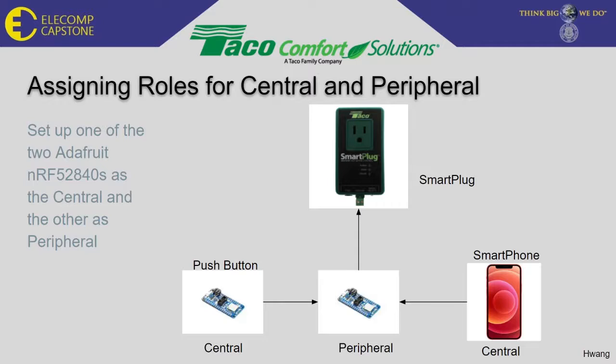For Takeo's SmartPlug and SmartButton, we assigned the SmartButton as the central and the SmartPlug as the peripheral. We attempted to simulate this setup by setting up one of the two Adafruit nRF52840s as the central and the other as peripheral.